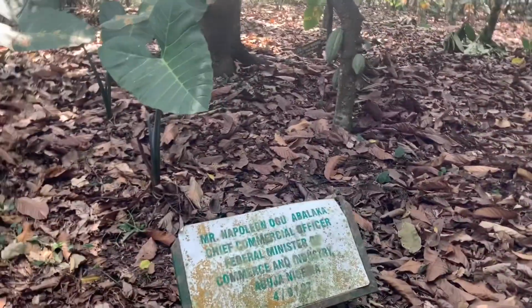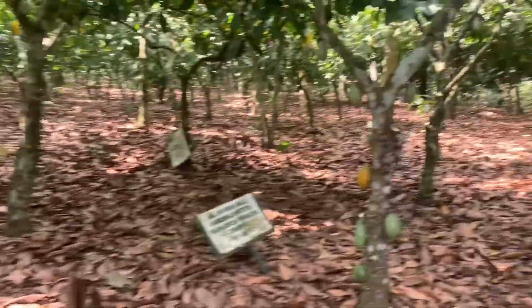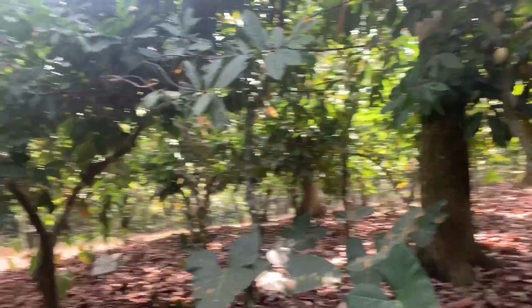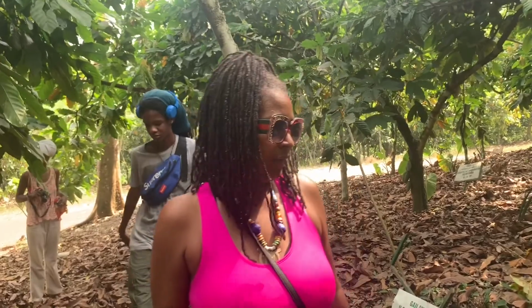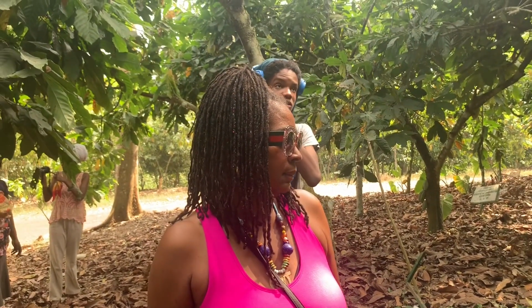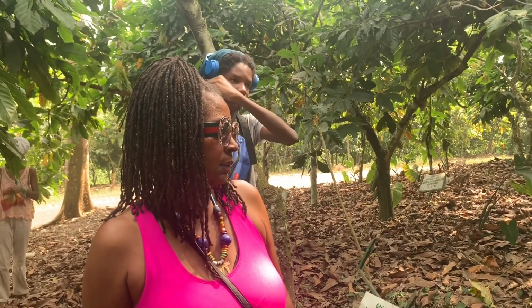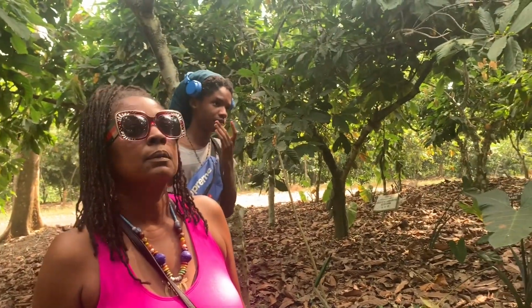That's it. So, what did they get from planting this cocoa? Was this their investment? This is an investment to make sure that Tete Kwashi will be honored in the rightful way, because he helped Ghana a lot. But now look at it, they just leave it. Nobody cares about this. Nobody cares about the factory that they invested a lot of money in.